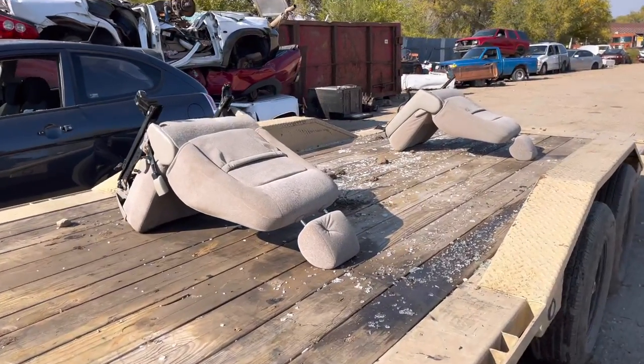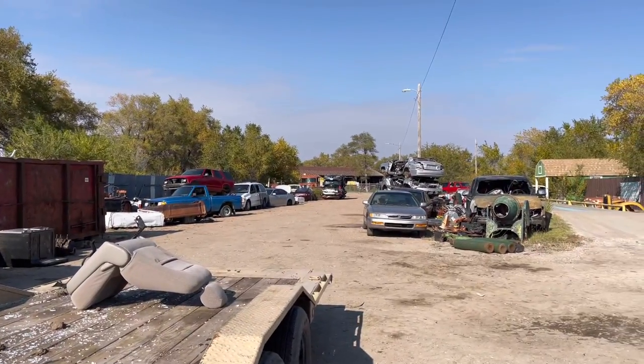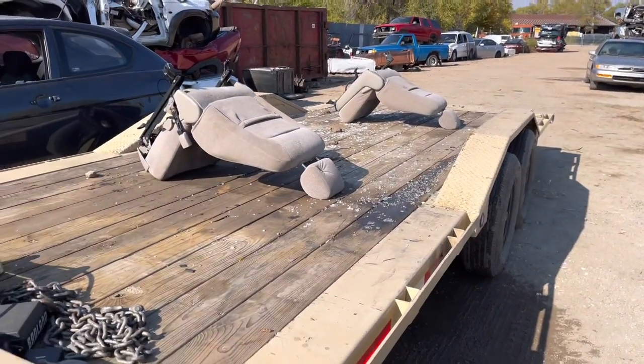And for this one, I threw those two car seats on here. Those will work good enough. I'm gonna go ahead and grab a full bundle of cars from down there and sit on here, I think.